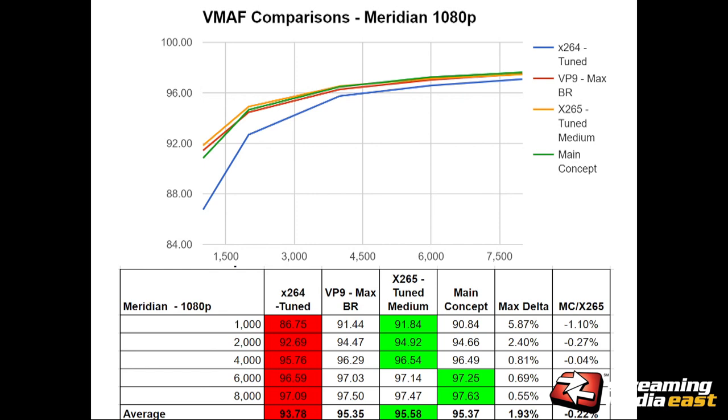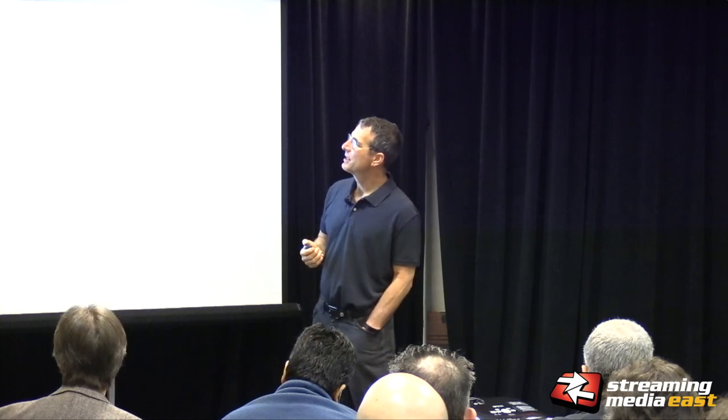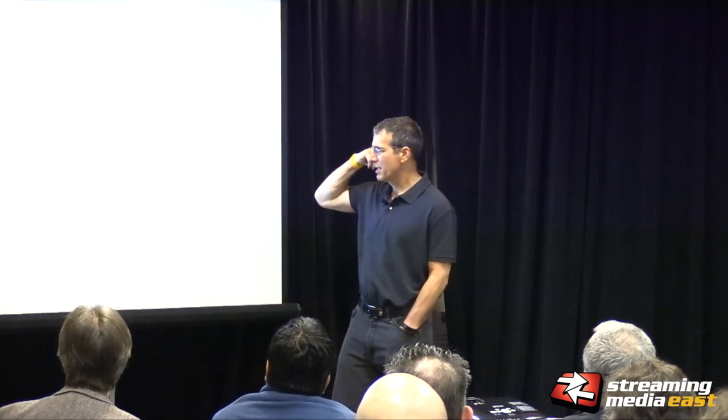Okay, so here's, jumping right to the data. We're going to look at a bunch of slides. Again, these are available online, so don't feel you need to take pictures or write everything down. But these are the 1080p comparisons for the Meridian test clip. And here's the data, and here's the graph. The color coding is pretty obvious. The worst scores are backgrounded in red, and the best scores are backgrounded in green. The overall winner is down here for average.